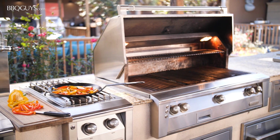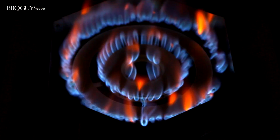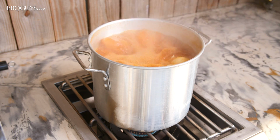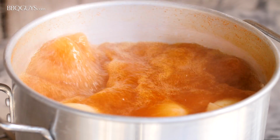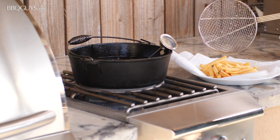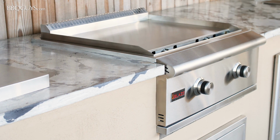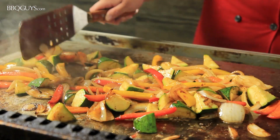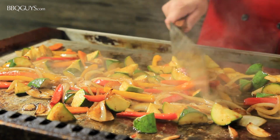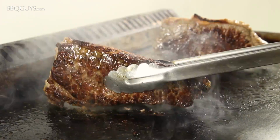In addition to a standard side burner, many people enjoy the increased heat output of a power burner. These are great for making stocks, boiling a large batch of seafood, or keeping messy things like frying outdoors. For even more cooking versatility, a flat-top griddle is another excellent addition for cooking things like crispy bacon breakfast or hibachi-style meals in your backyard. Steaks also come out delicious on the griddle with a beautiful all-over sear.